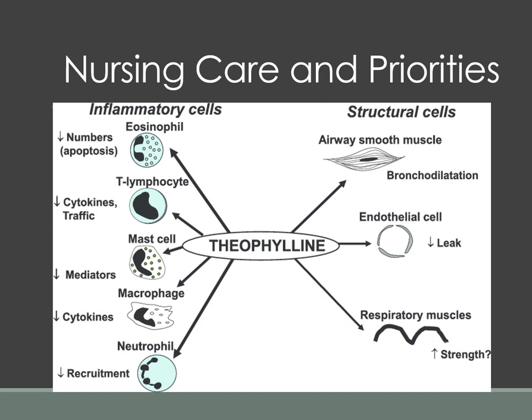It has a super narrow therapeutic index, meaning the range for this drug is 10 to 20 mcg per milliliter, but toxicity occurs when you are greater than 20. So what does this mean to us as nurses? It means you will look for the last theophylline level before administering theophylline and make dang sure it's not greater than 20. And if it is, you ain't giving that pill.